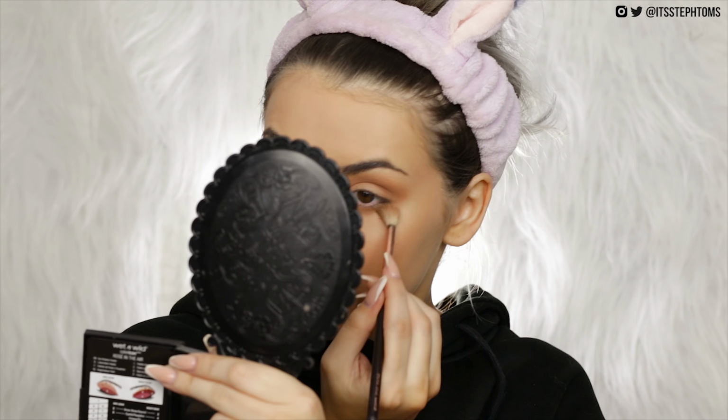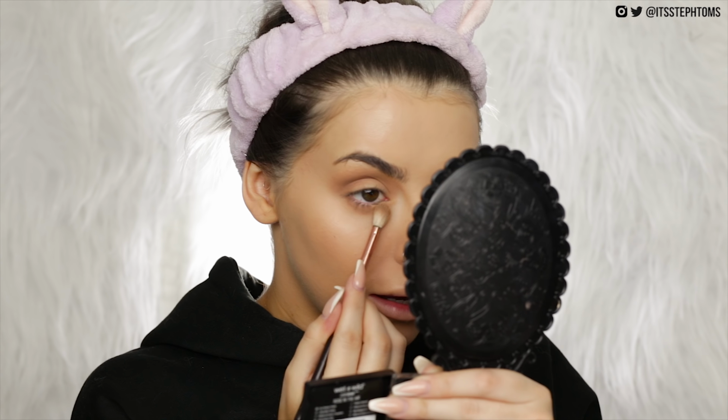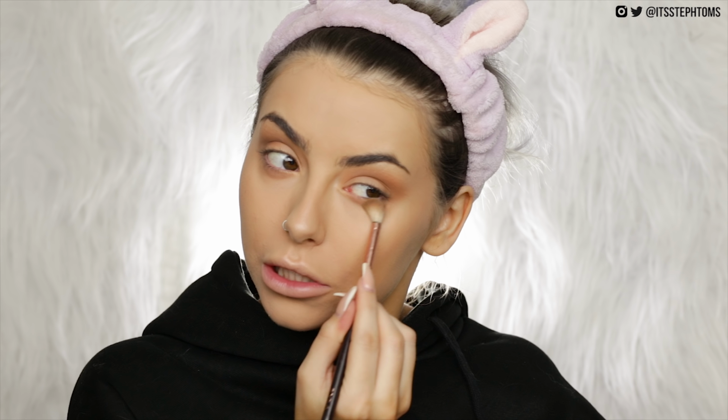It always feels so weird doing makeup without my contacts in, which I know is the weird thing because I'm just so used to wearing my contacts. But when I'm doing eye makeup, my eyes just look so big and black, because obviously it's such a huge contrast to my icy contacts.